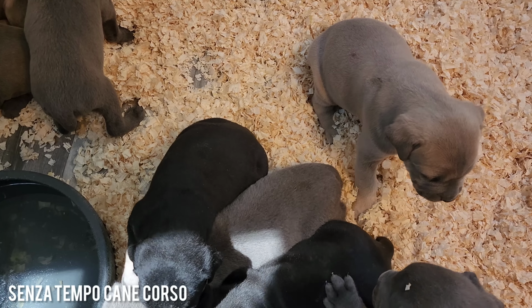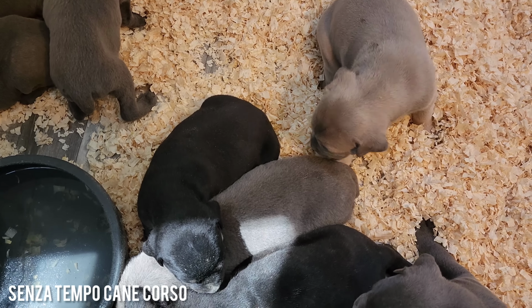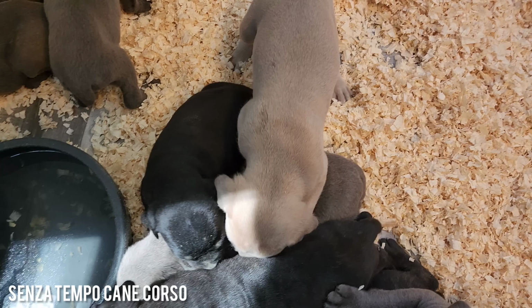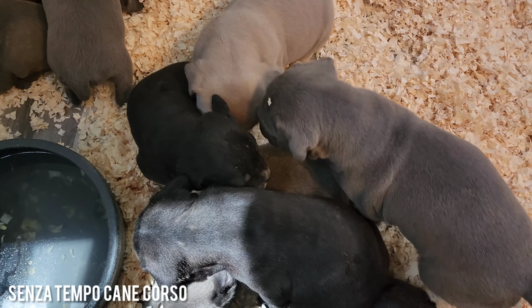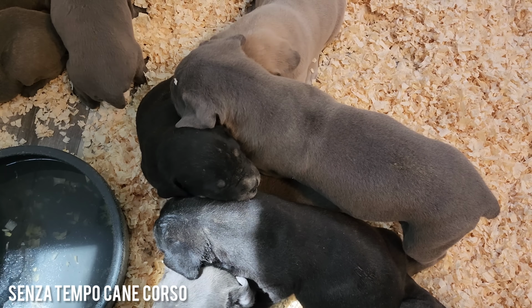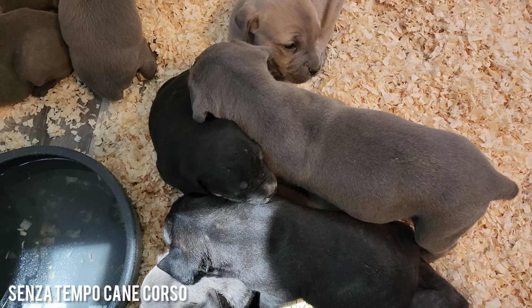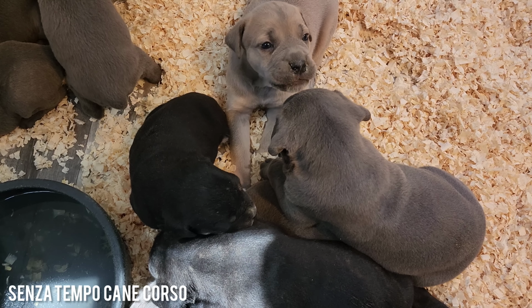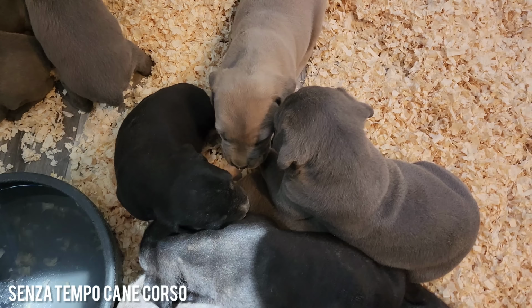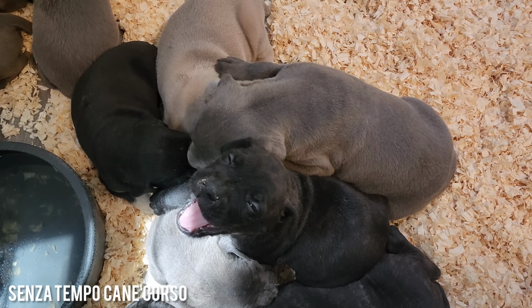The hips on Preacher's lines are super good. Some of the best that I've ever seen. And Batista's hips are also really good. He got an OFA excellent on his preliminaries. And his PennHIP was absolutely fantastic. So he's got really good hip stuff going on. The structure's really good on Batista's side, with both fronts, rears, and top lines. And on Preacher's side, he has really good fronts in there as well. So Remy has a really good front, body, all of that stuff.